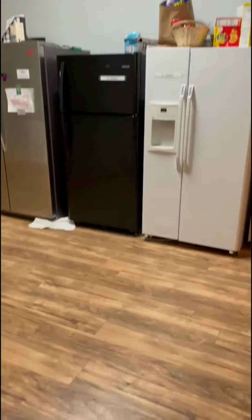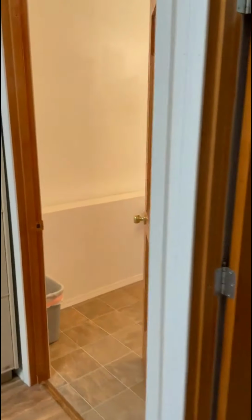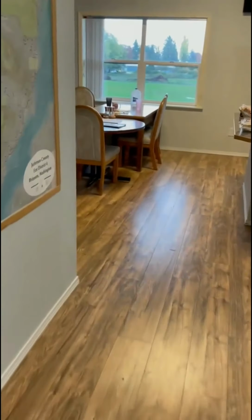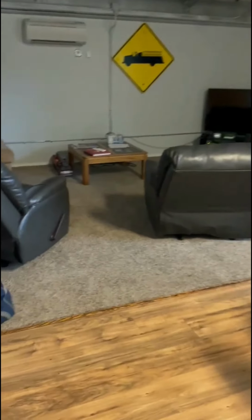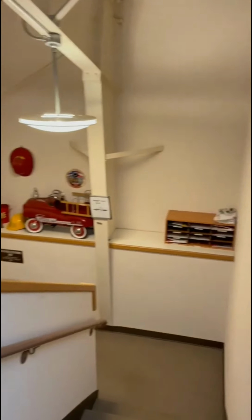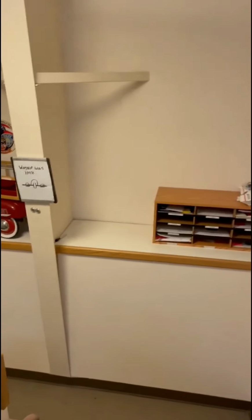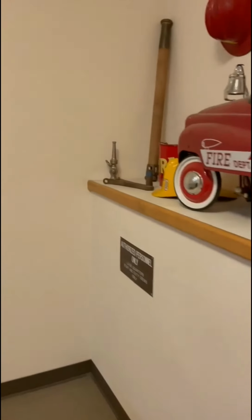We got 3 refrigerators. And then you got the bathrooms. And then we have a kitchen area where we all sit down and have a little morning briefs. And then we got a little living room. And then we'll come down to this downstairs again. And that is our living quarters. Sorry, I got a little cold, but I'm pretty good.